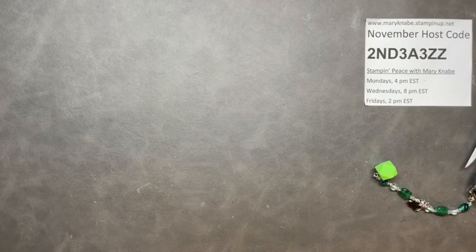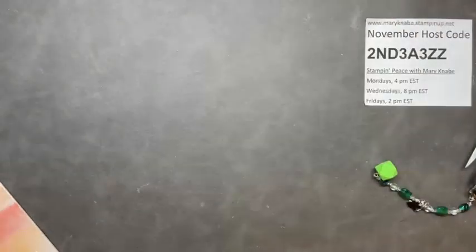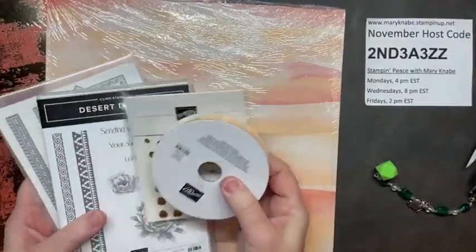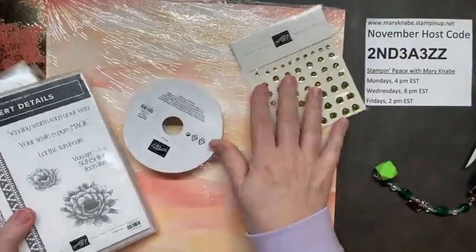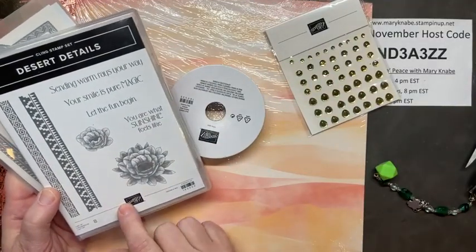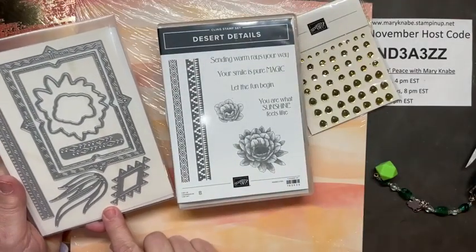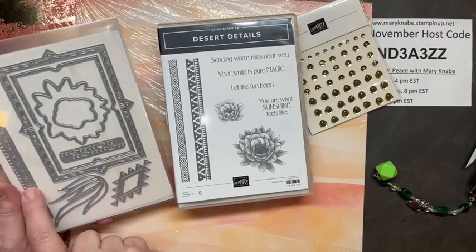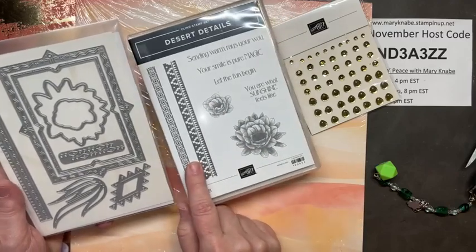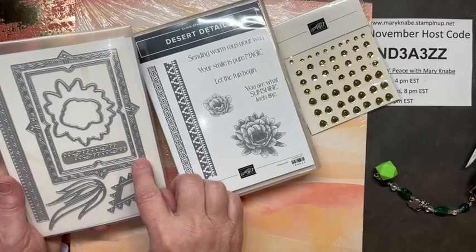All right, my next suite is called, and I have to take a peek, Delicate Desert. All of this, Delicate Desert. So the Desert Details stamp set and coordinating die set. Notice that some of the dies coordinate with the stamped images, but then there are others to enhance. We've got these two that are frames.